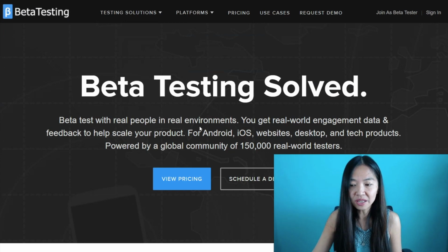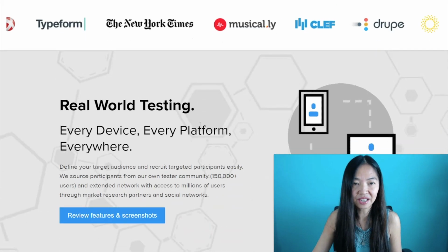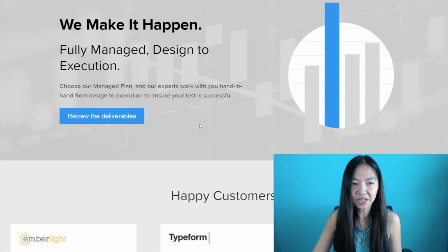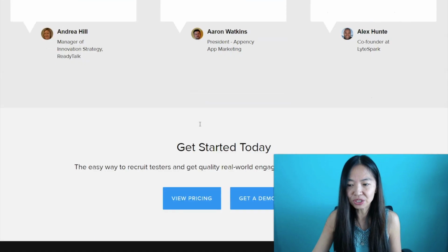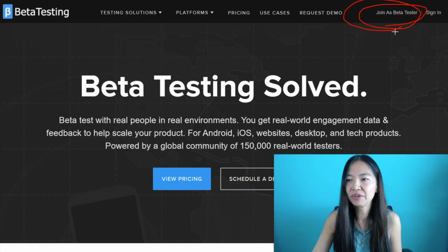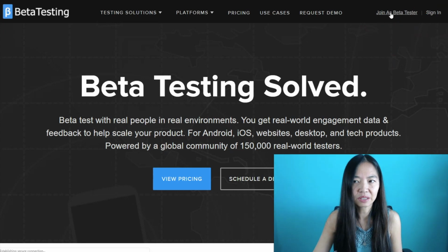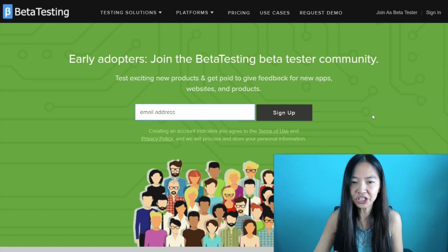So for this one, it works very similar, okay? You're going to be testing new apps and websites, and of course this front page is for the clients again. Joining as a tester is actually up here on the top right hand corner. I've just circled it right there, okay? So you can click that to get to the next page where you need this information.